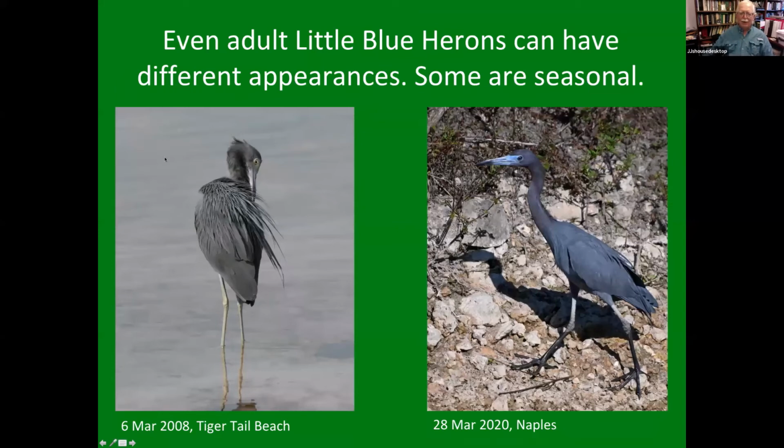Even adult little blue herons, which are this steely blue-gray all over, can have different appearances. So this is probably a young bird that has just completed its molt into adulthood. It's still got light-colored legs, and it's more a gray than blue. And this is an adult little blue heron in breeding plumage. This was March 28th of last year. And you can see that its bright blue colors are the colors that are going to help it out when it begins courtship and nesting.